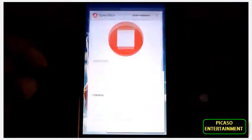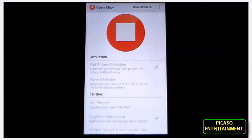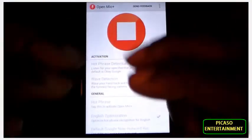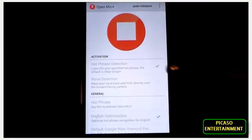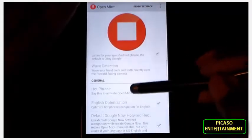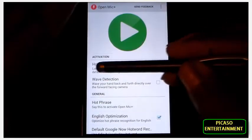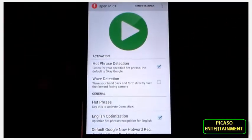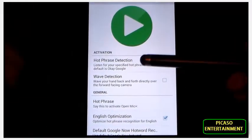The next one is OpenMic. What OpenMic does is give you the option to set a hot word phrase. It's almost like turning your device into a Moto X, so to speak. Not really a Moto X, obviously, but it does give you that control. I have it running right now, so I'll stop it. As you can see right here, it's the hot phrase detection. It listens for the specific hot phrase.